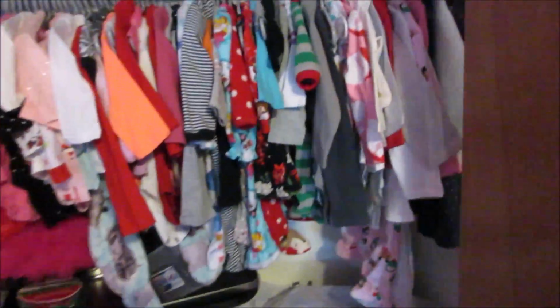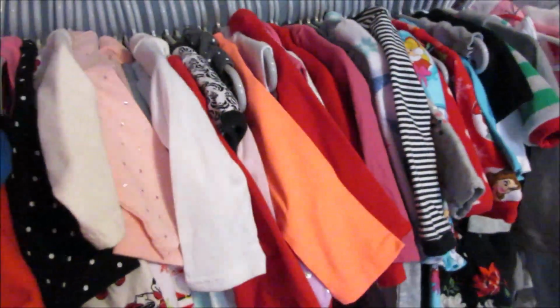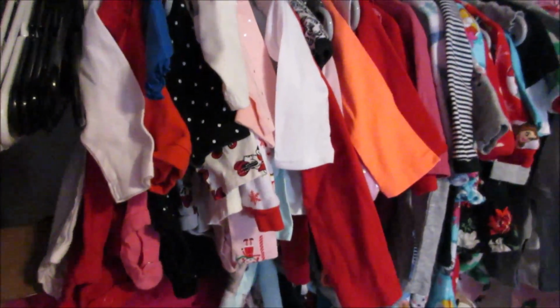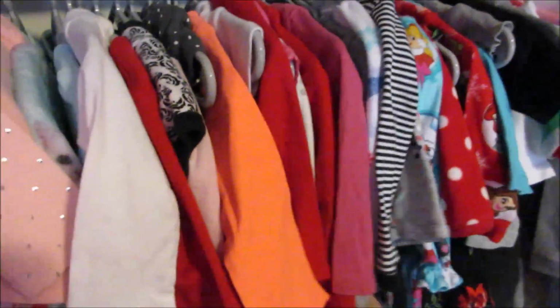And then here are all the clothes that I got for her. We just went to a sale today where we got like 25 onesies for the price of 10, so that was a good price. But what I'm going to do is organize this. I washed all these, so they're all washed, ready to go.